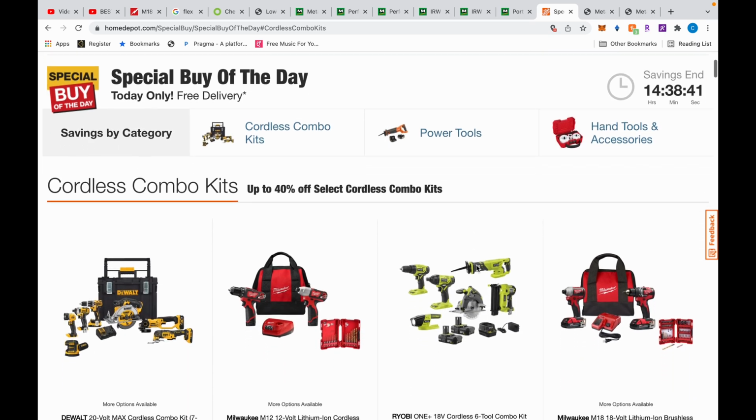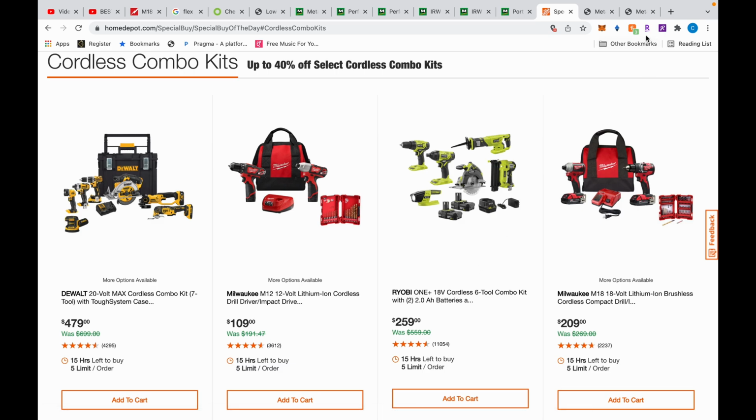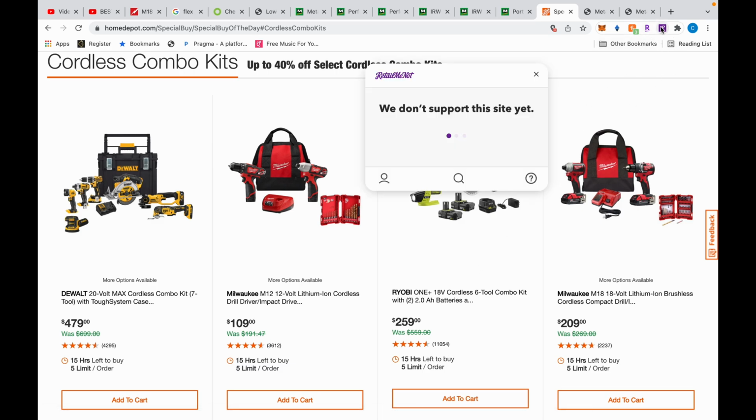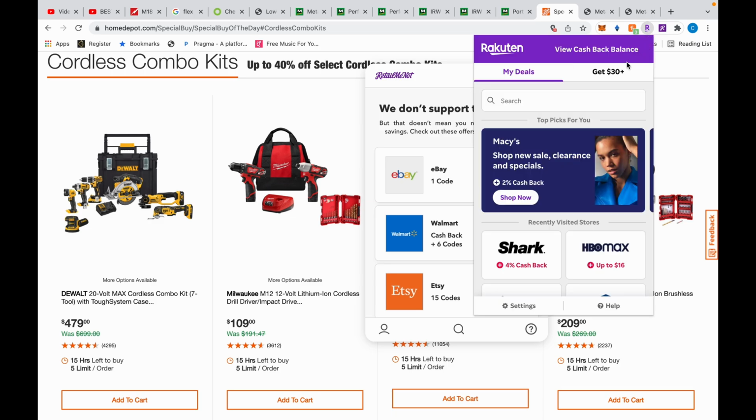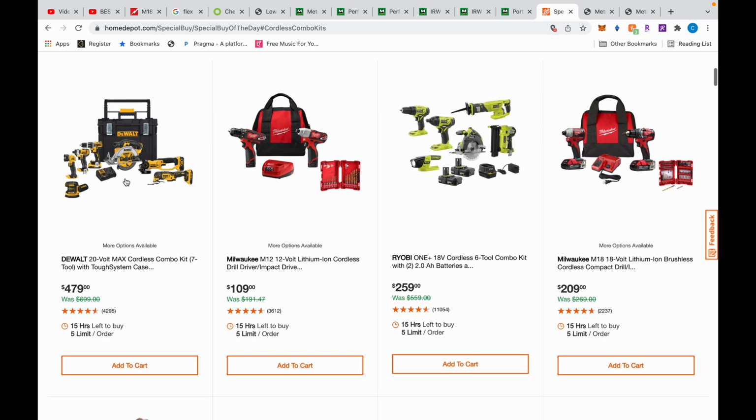Home Depot does have some okay deals today. Again, of course, no Retailmenot, no Rakuten. Well, let's double check. You never know. People change their ways. Apparently not Home Depot. All right. So we have this deal, man. This thing has been going in and out of sale since October. And this is the DeWalt 7 tool Tough System. But remember, this is Tough System 1.0. It's not the 2.0. And this one is not good. Let me say it's not nearly as good as the 2.0 case.